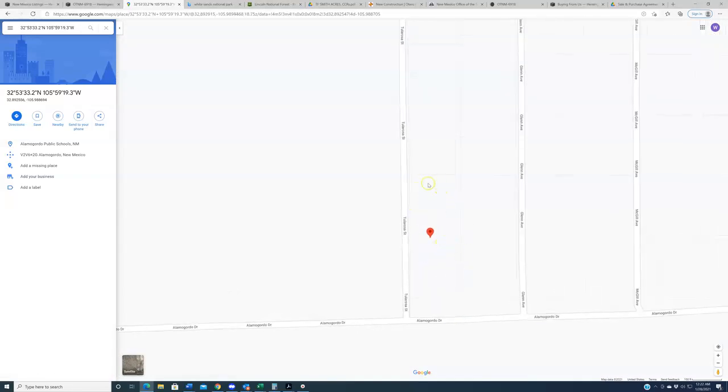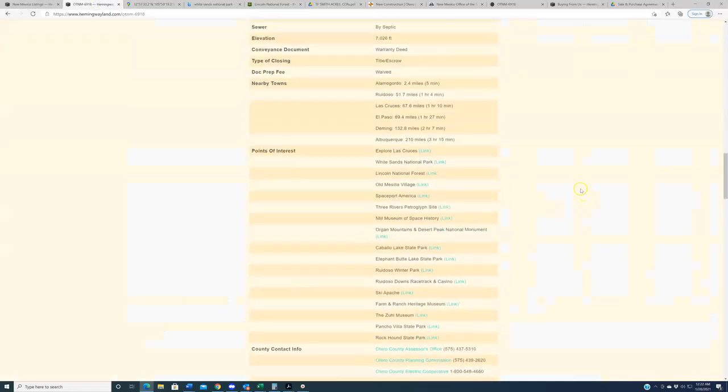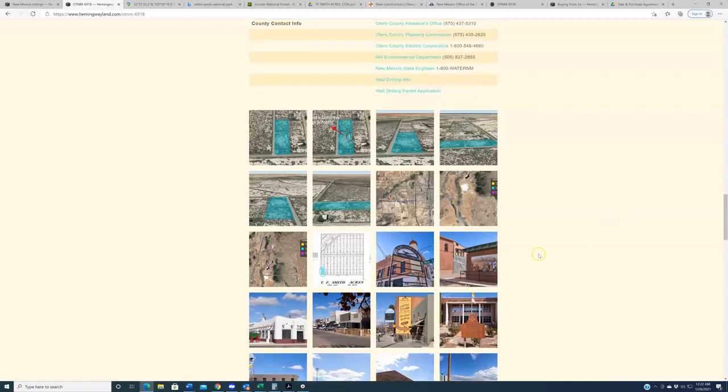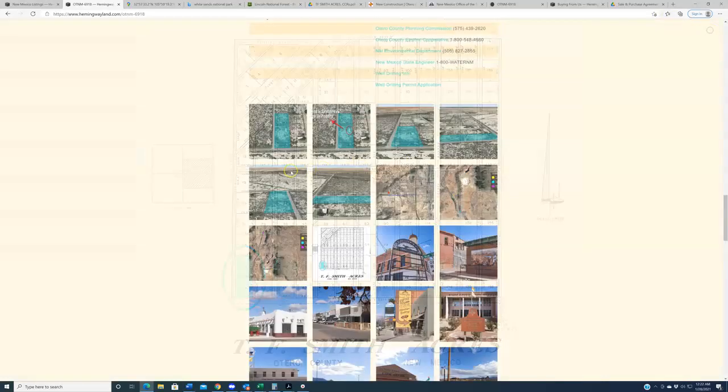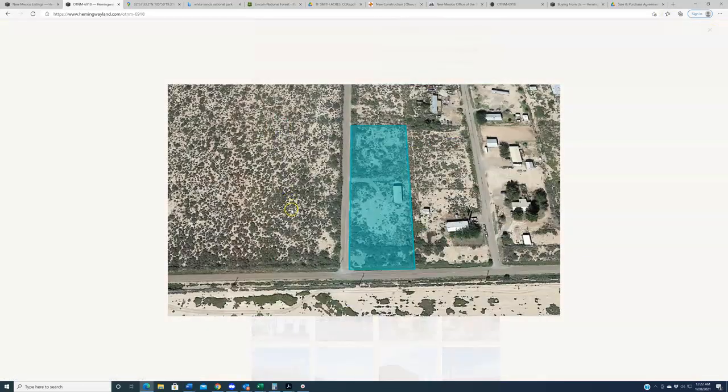This plat overlay has recombined the two lots a little bit, but if you come down here on our listing page, I'd encourage you to check this out. We have not only the plat map down here, which represents this as two individual properties, but we also have the helpful satellite imagery just to give you guys a sense of the exact footprint of this property and what surrounds it.